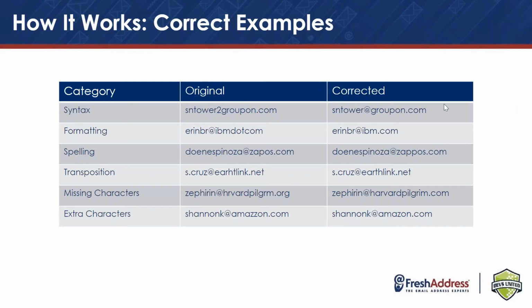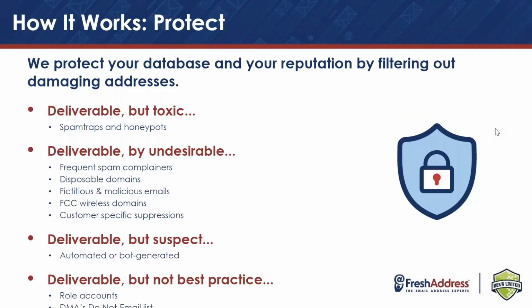All right, so for our final one, protect. This is something we're exceptionally good at identifying. This is the deliverable but dangerous, deliverable but toxic, undesirable, suspect, not best practice. These emails are the ones that could sink your campaign. So something as simple as one spam trap that maybe was mistyped from a valid email address, which happens.